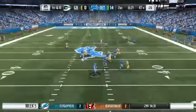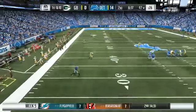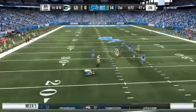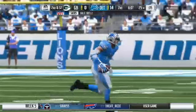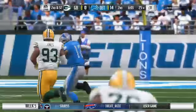Now a play fake here on first down. Rolling to his left. And a big loss here as he's taken down. Brandon Williams. He's the one that runs him down. My goodness, that will be a huge loss on the play.